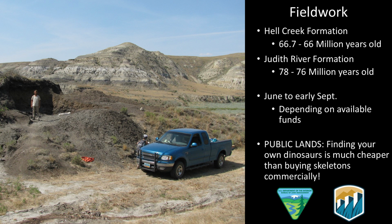So on to the field work. We do field work in a couple of formations. The Hell Creek Formation here in North Dakota and Montana. We don't do too much work there right now, but I keep meaning to go out there, but I was a bit tired in the fall. But the Judith River Formation is where we do most of our work. It's about 78 million years old, 76 million years old, depending on which bit you're in. And we do field work from June through to early September, depending on what funds we have.